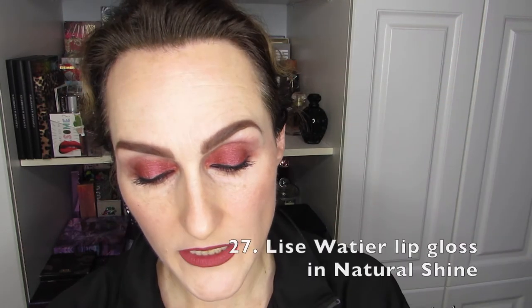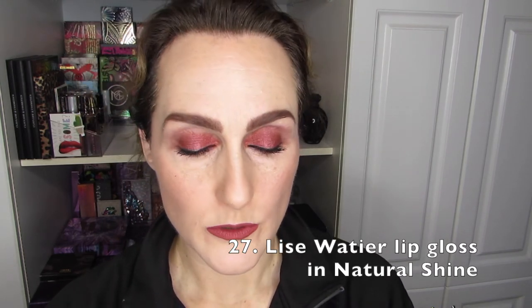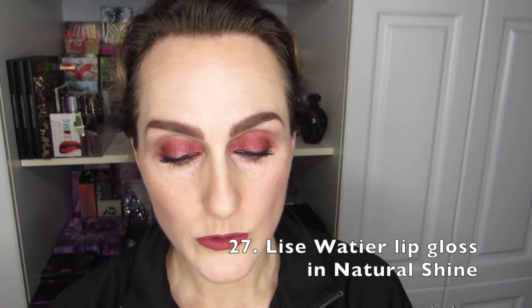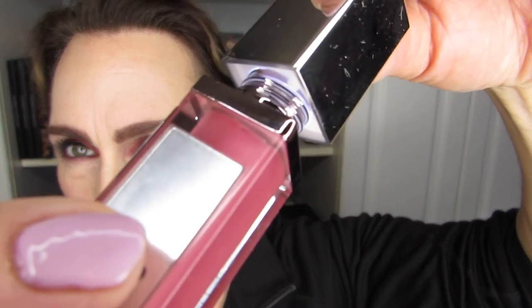And next to Double Dare, there is another Lise Watier lip product in Haute Lumière. Never mind, Haute Lumière is not the name. It's called Natural Shine. Haute Lumière, I think, is the type of lip gloss that this is because it comes with a light. Don't know if you can see that it's glowing. See that there's a light in the cap? So it's a clubbing lip gloss.